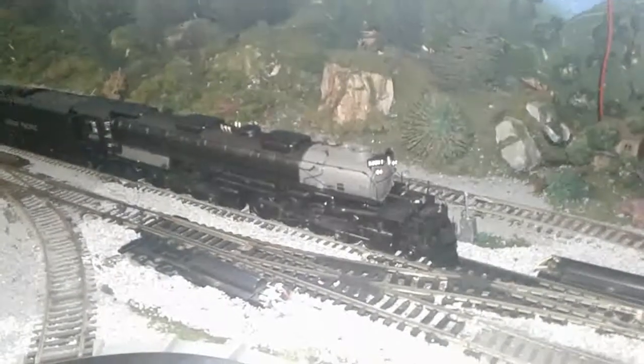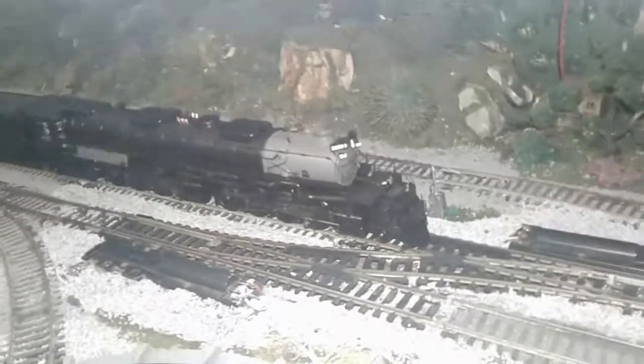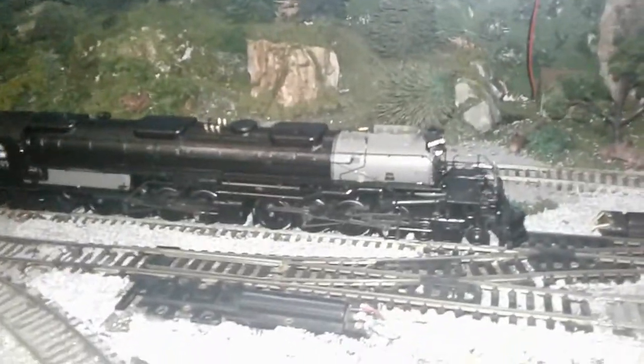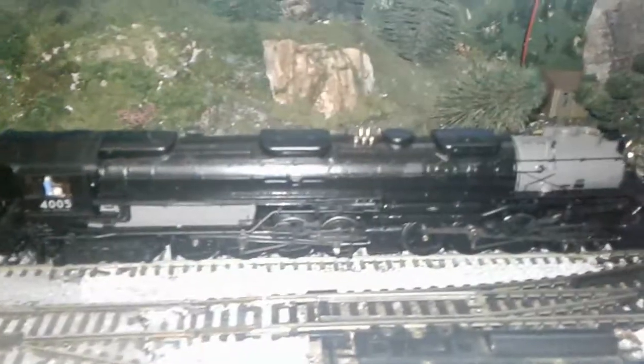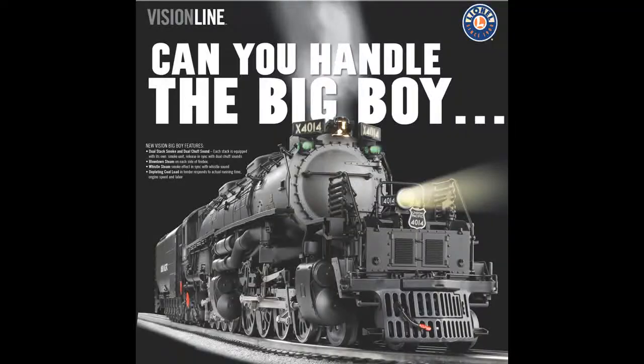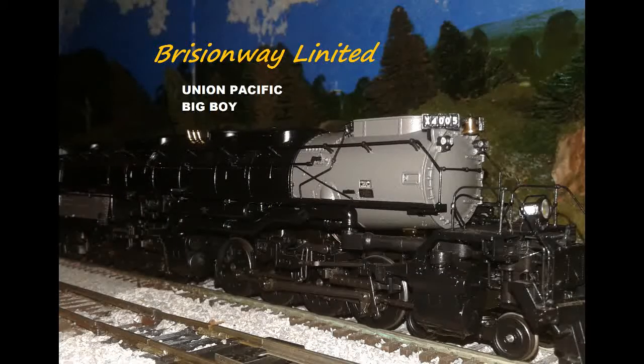This train I'm reviewing today is a Vision Line. I almost said Vision Line. What I'm really going to review today is a Union Pacific Big Boy with a smoking whistle and a depleting coal load, which makes it even more like one of those Vision Line engines. I would like to introduce you to the Broadway Limited Union Pacific Big Boy.